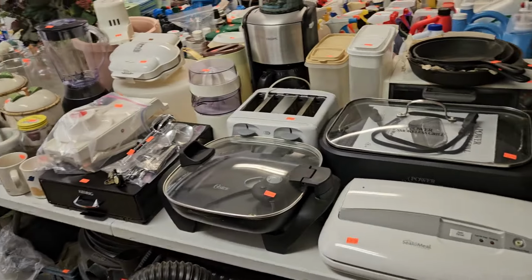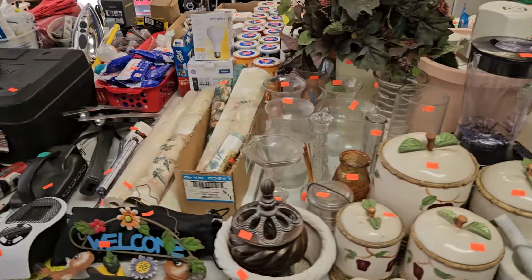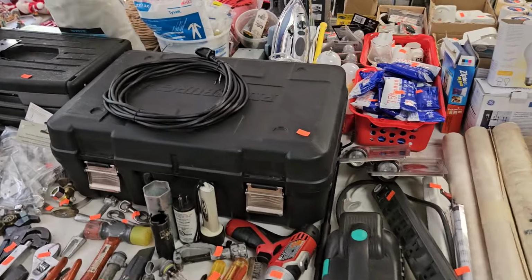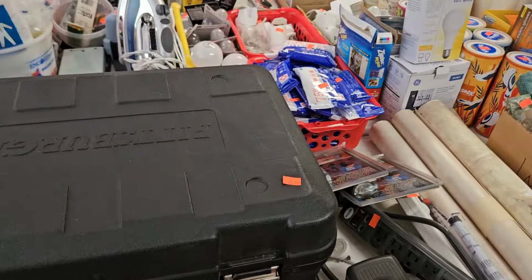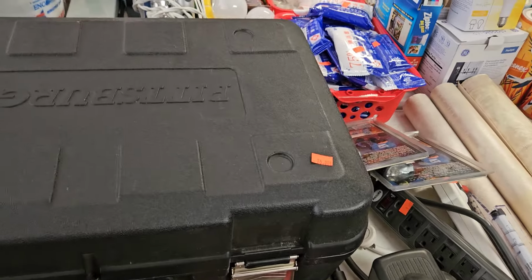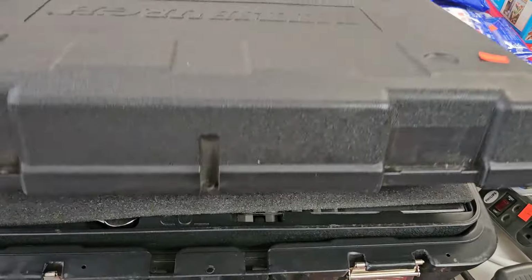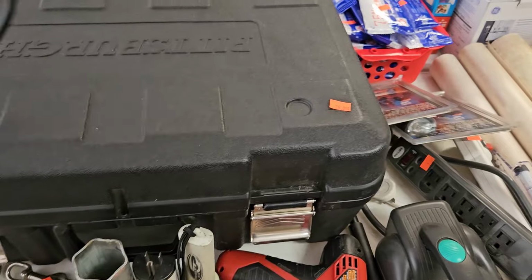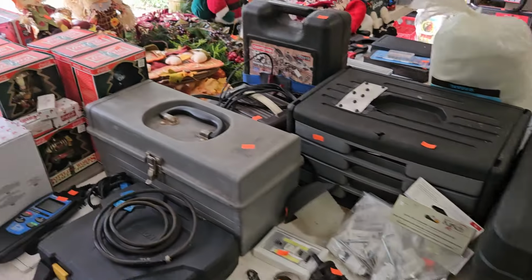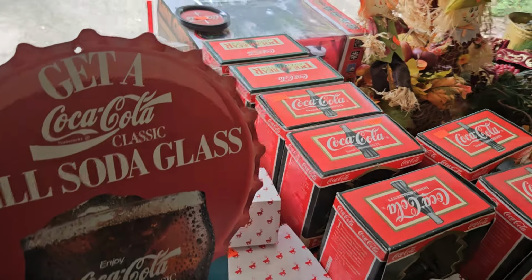How about we take you around here? Kitchen gadgets. All kinds of really, really cool stuff. Ooh, what do we got in there? Let's look at that guy up. Let's see what it is. Let's lift it up. Find the spot to lift it. There we go. Ooh, there you go. It's an entire toolkit. How awesome. How about some Coca-Cola? Everybody loves a Coke. Can't go wrong with that, right?